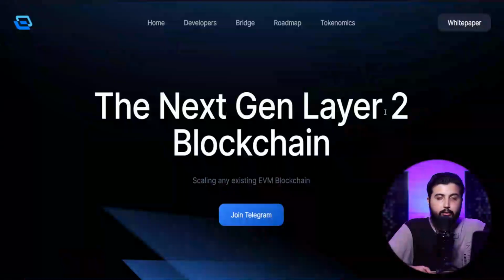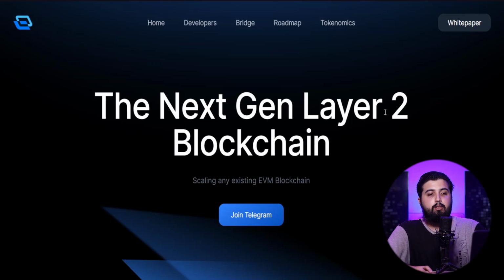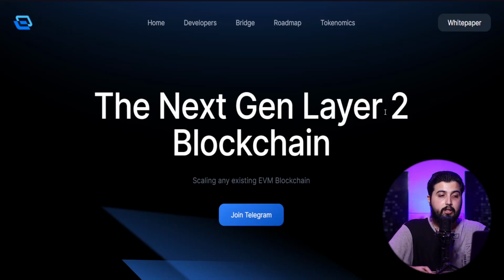And with this out of the way, let's get right into it. Now, this is the official website of Layerium. It says the next generation layer 2 blockchain.